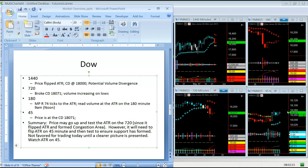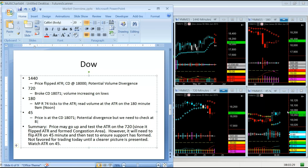Okay. So right now, there's potential divergence there, but we need to check it at 8:15. It very well may go back down and test this ATR here. Do y'all see that?